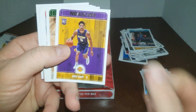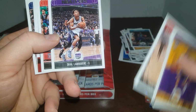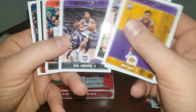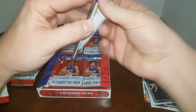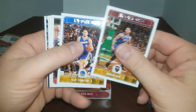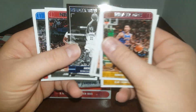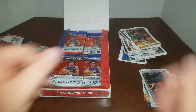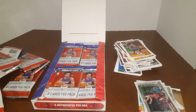Okay, I got a handful of these boxes here. There's Giannis. Hey, there's Lauri Markkanen. Sending that to my buddy Joe in Chicago. Gonna go in his pile. He sent me some cards from my PC, so I'm putting a box together for him. In fact, it's sitting right next to me, and the list that he gave me is sitting right in front of me up on my board, so I know what he PCs and I don't lose it.